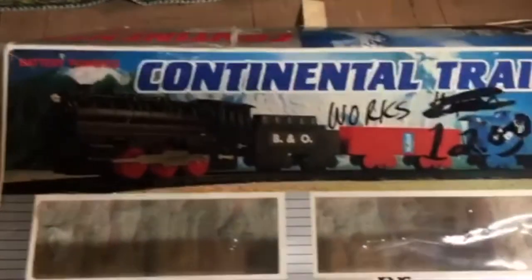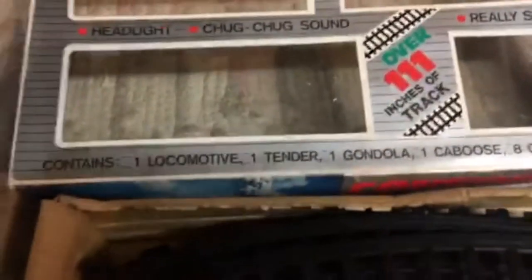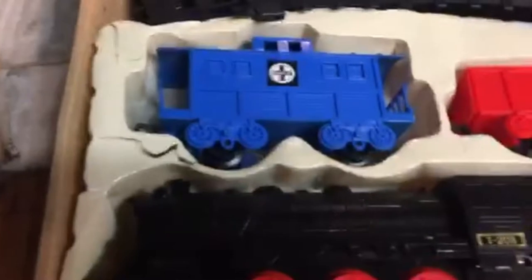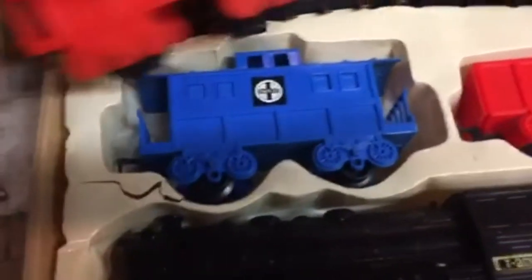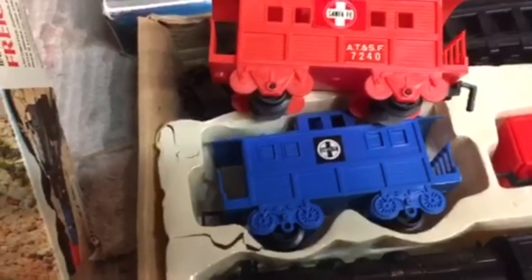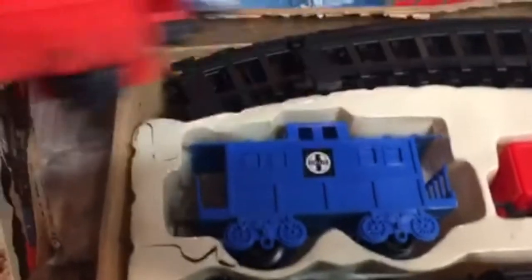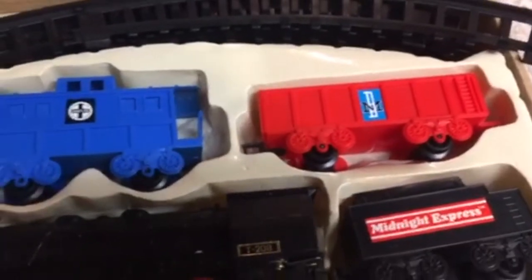The second one is Continental Train. It works, really smokes. But there are just a little different. And the bottoms of them are a little different. And the windows are not open anymore on the caboose. And they all have vacuform boxes.